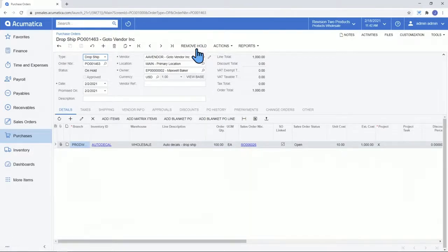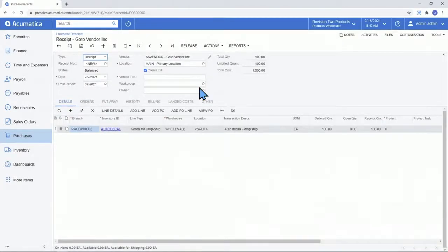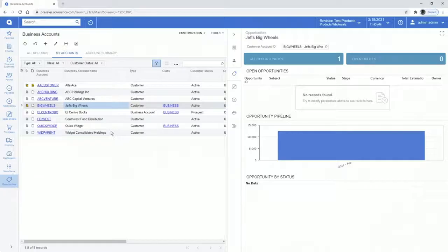I'm going to remove my purchase order from hold, and I'm also going to enter the purchase order receipt, indicating that we have in fact initiated the process of drop shipping to the customer. I'll enter in my vendor reference and release that purchase receipt, which indicates that the customer has now received the goods from this drop shipment. Now that I've entered and released the PO receipt, that is an indication that our customer has received the goods from this drop shipment. Why don't we check in with our salesperson to see if there are any follow-ups on this order? Thank you, Jessica.